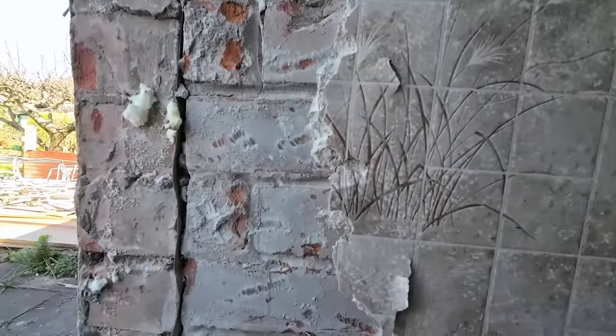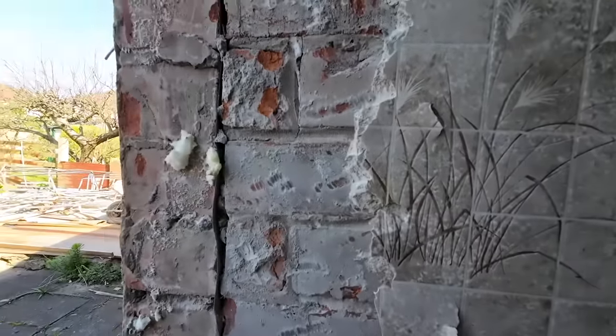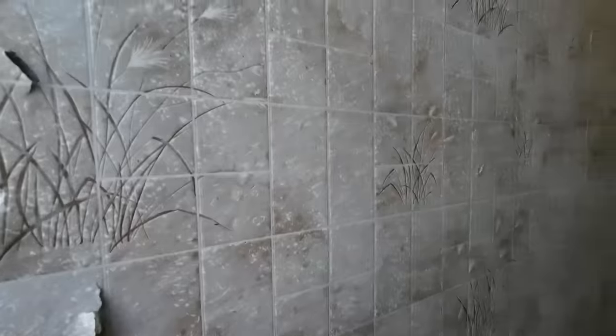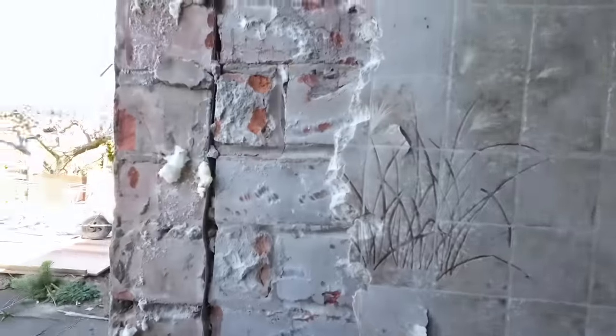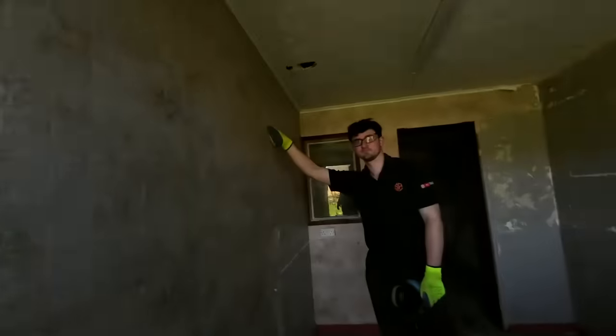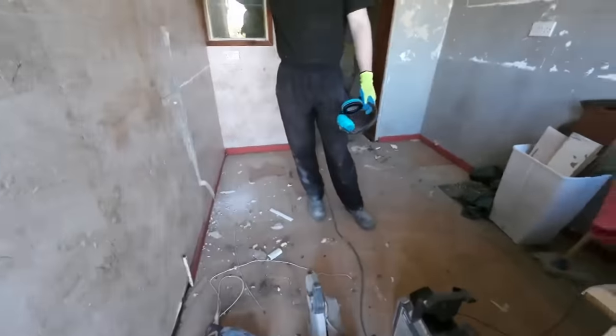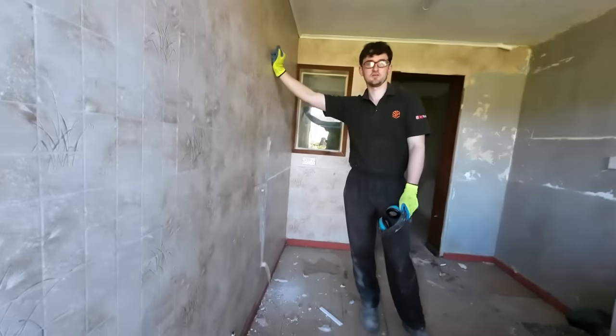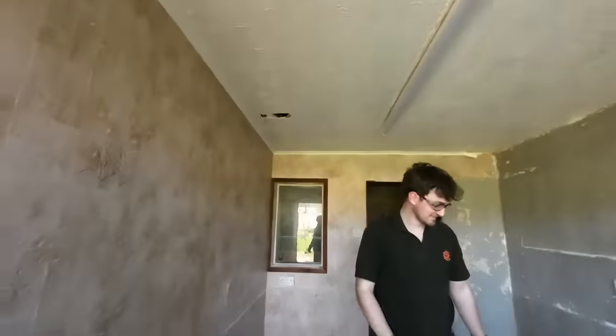So I'm going to cut it, and while I'm cutting it, I don't want to put this water suppression on because it'll just flood the place. So Alex is going to hold the blower for me and just blow the dust out that way. So it doesn't matter if it goes in there, because, well, look at it. It's derelict. Not derelict. It's a shell. I think it's a shell. I'll leave that in.